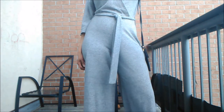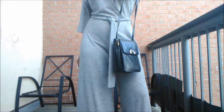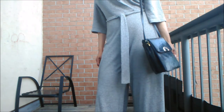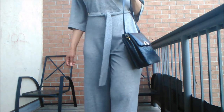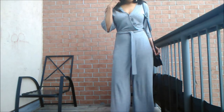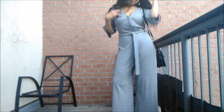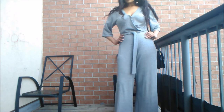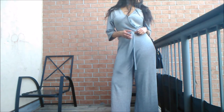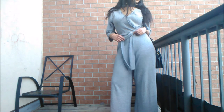And oh, look at that string. Anything that cinches the waist gives me a waistline, guys. I am all for this. And this is a piece I wear to the office. I think it's a little bit too sexy for the office, so I am reconsidering it because I work in a very professional environment. But yeah, I've been wearing it to the office for ages.